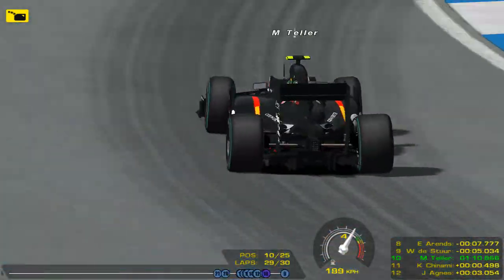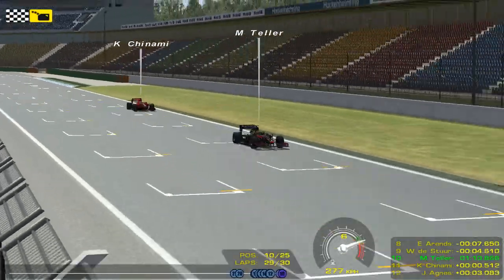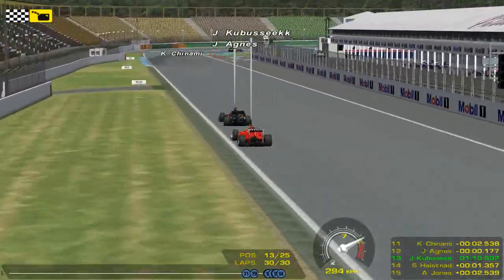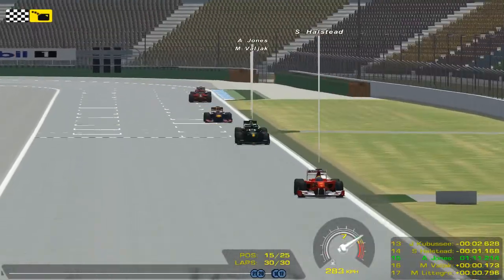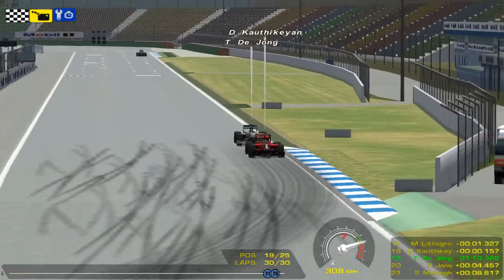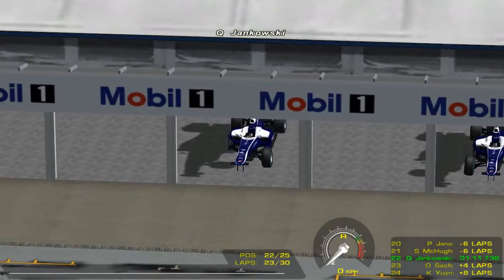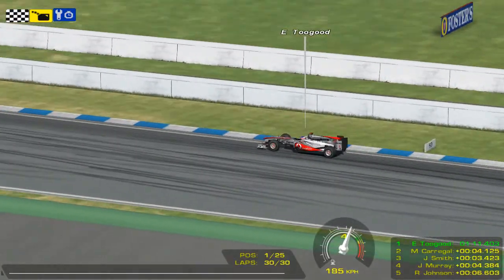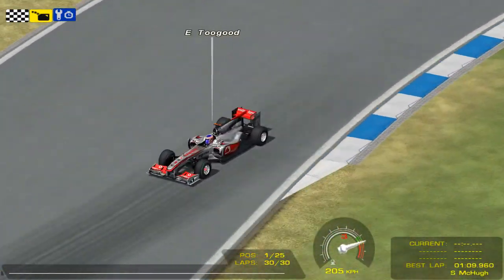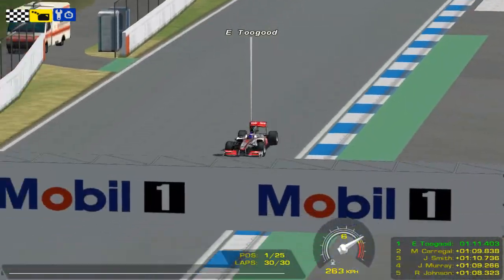Scored points on track. Here he comes, ladies and gentlemen, your Michael Teller. Chinami in 11th, Agus in 12th, Kabusak 13th, Holstead 14th, Ferrari, Jones finally, Lettergren finally passed off again. You have the young Jans and McHugh. Ferrari though, 13th and 14th through the Scuderia. But Evelyn Too Good, it's been a long time coming. McHugh with the fastest lap, into the 109s, impressive.